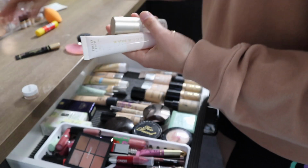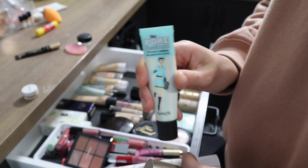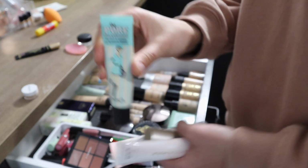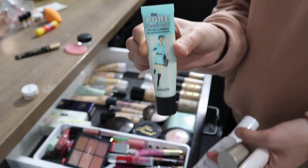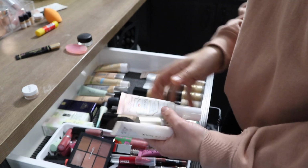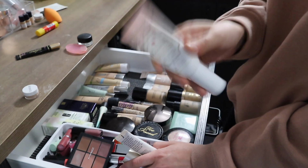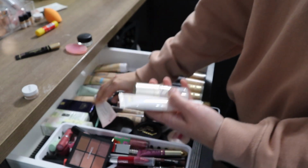And then onto primers. Professional. This is no good on my skin. However, I might hold on to it for summer when my skin gets a little bit more oily. So I will keep that. And then I will also keep the Too Faced Hangover Primer. I do really like this, so hold on to that.